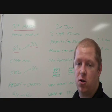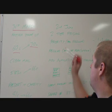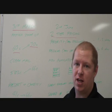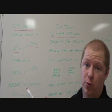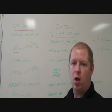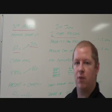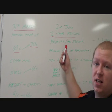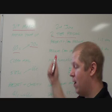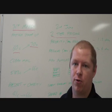Okay, so the interesting thing that Australia Post have done this time around with the price change is they've actually introduced a two-tier pricing which comes into effect not on the 31st of March as you would expect, but on the 2nd of June. So from the 2nd of June, you'll actually be able to access two different service levels in terms of the delivery of the letter. They've named this the priority, which was previously just the regular service, and the regular service, which was previously known as the off-peak or surface mail delivery.